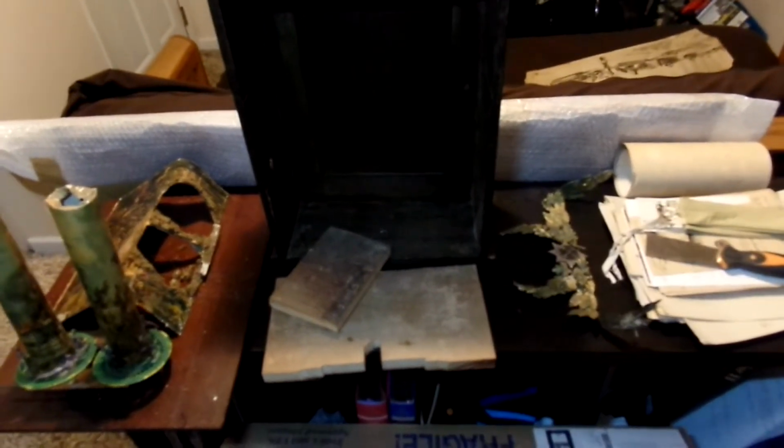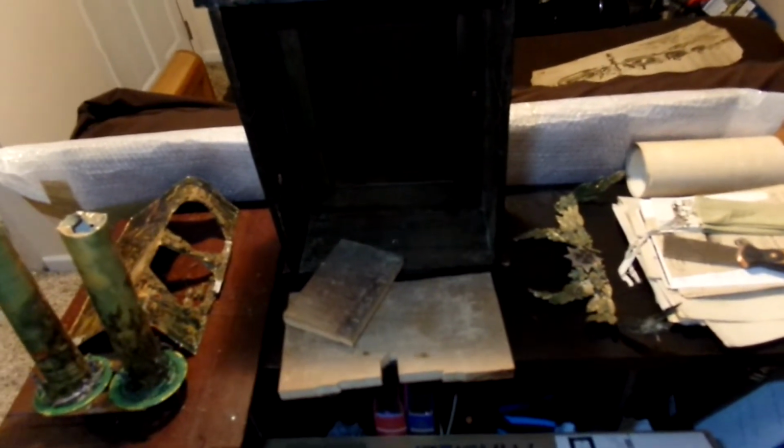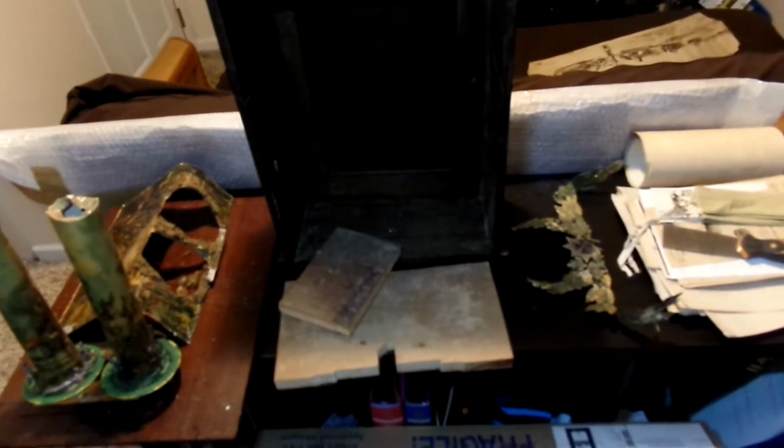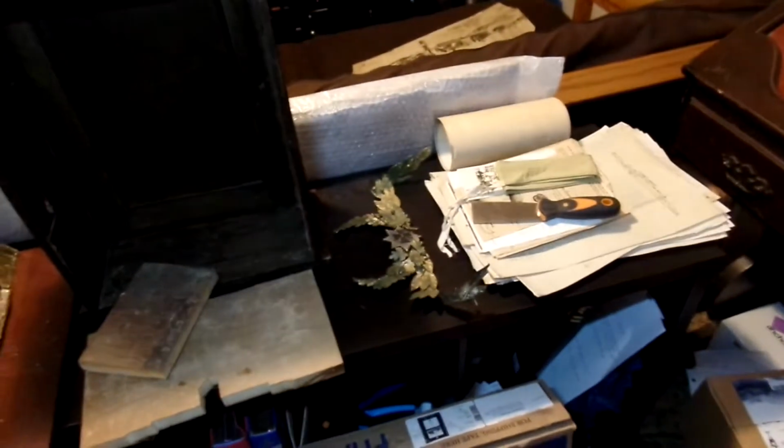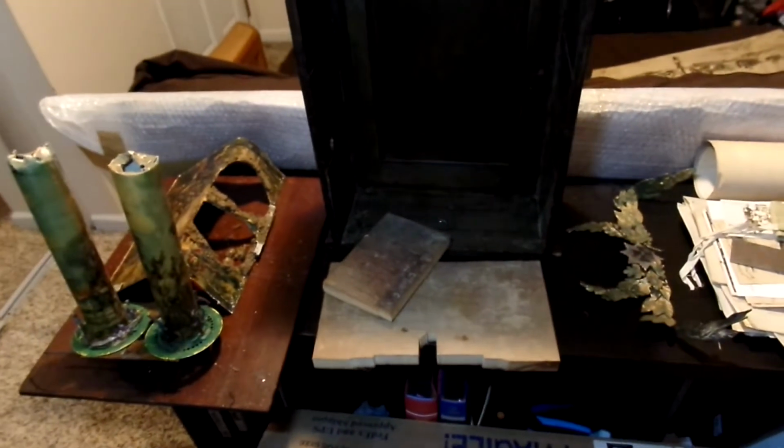Okay, yeah, so I got a little impatient last night. Well, I shouldn't say impatient. I got excited, and I wanted to start working on it, and couldn't sleep. So I started taking it apart. I was taking pictures the whole way, so I'll put some of those on screen as necessary. But it's actually rather simple and not at all what I thought it was.